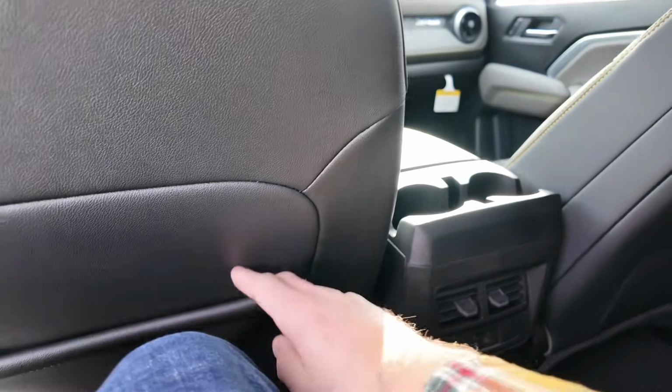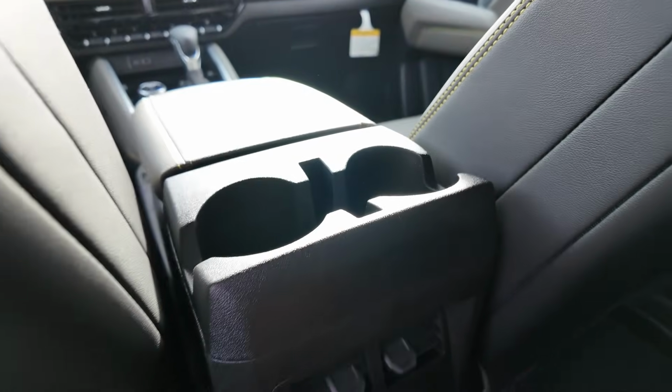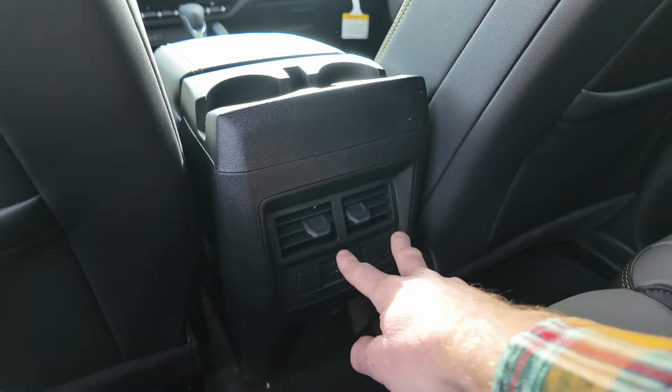And then once we hop in, there's storage pockets. You have an area for your drinks, maybe a phone in the middle. There's auxiliaries and some vents down below.